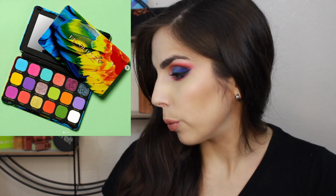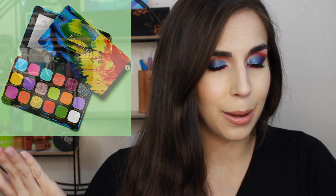I'm really torn because, like I said, every time I see this palette, I take a pause and I really think hard, and I don't really have any pastel palettes, so it might be a good add to my collection. And I don't know, just something about this palette has caught my attention, so let me know if I should get it or not, because I'm like 50-50.